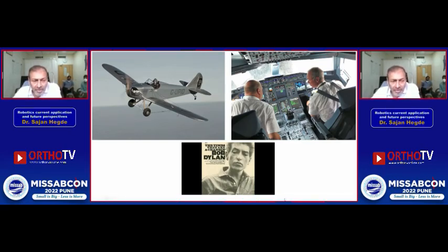On the left, you see how we used to fly planes 100 years back. We had to look around. We had to see the landmarks. That's how I did spine surgery. But on the right, you see, it is all done with computers. And if we do not keep changing with the times, then we will be left behind.